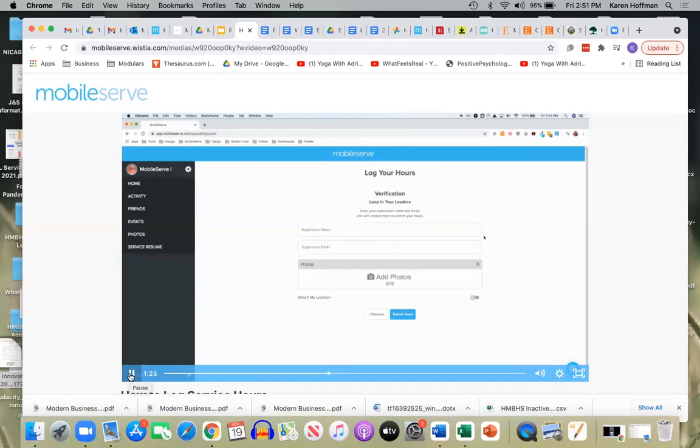The first way you can verify is providing the name and email address of your service supervisor. Mobileserve will automatically send an email to this person requesting they verify your hours once you click Submit. Pausing here to say the only verification method that is required for real life learning is this supervisor name and email. You will not be able to log your hours without inputting the supervisor name and email. And this is the only thing that actually verifies your log.